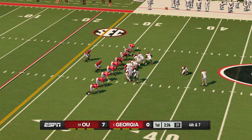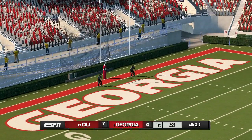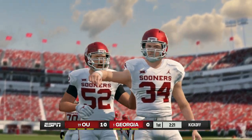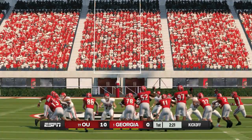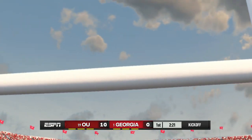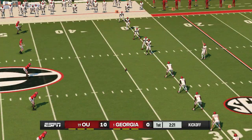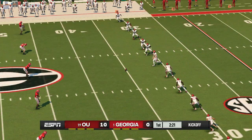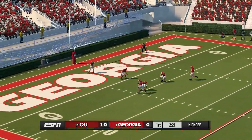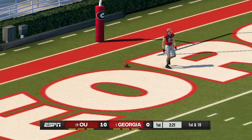Oklahoma is hoping to make this a two-score game. It has the distance, and he got it. Kicker looks like he's ready to kick this one off. He kicks it off, and he got all of that one. This one's going to be down in the end zone for a touchback.